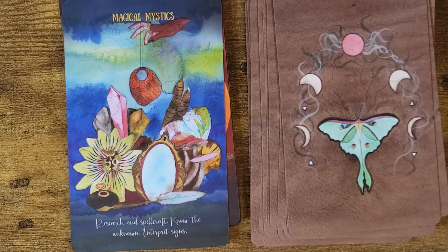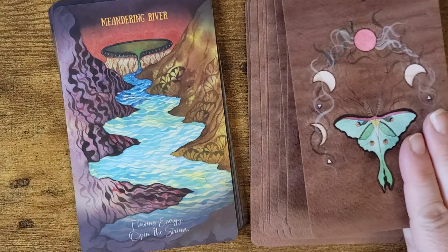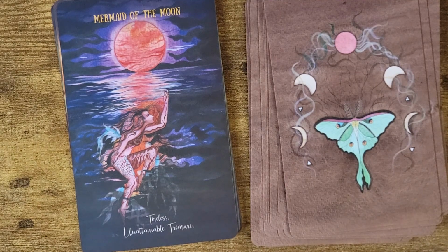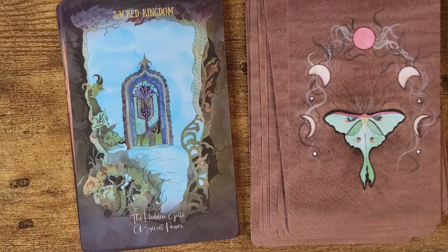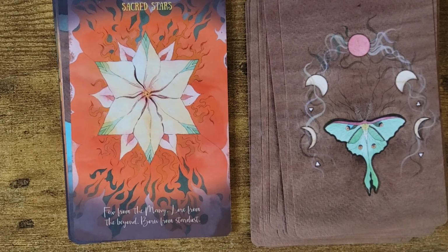Magical mystics. Research and spellcraft. Know the unknown. Interpret signs. Mama Gaia. Success in life cycles and family ahead. Harmony, beauty, and aging. Meandering river. Flowing energy. Open the stream. Mermaid of the moon. Tireless, unattainable treasure. Sacred kingdom. The hidden gate. A secret power. Sacred stars. Few from the many. Love from the beyond. Born from stardust.